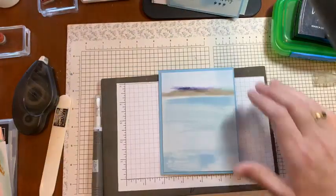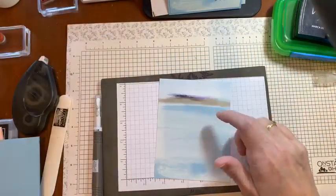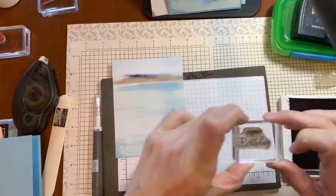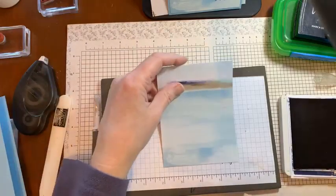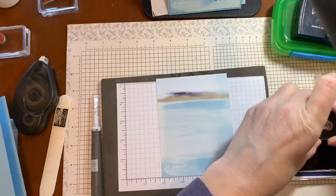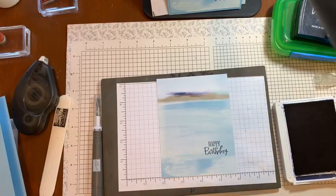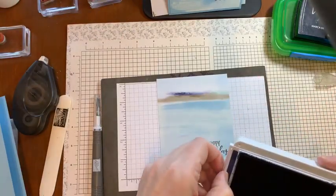So, what are we doing here? We are going to stamp directly onto this. So let me just do a quick test. I think I set it up. I did. So as long as I've got my block nicely on the horizontal, or the vertical, it will be straight. So there you go. And then I can close this up.